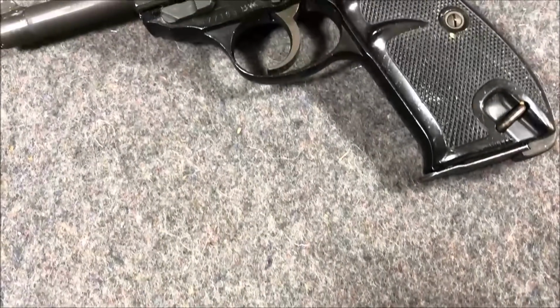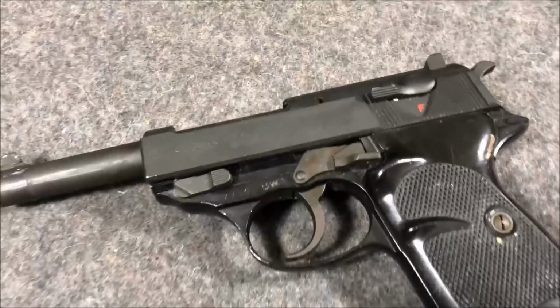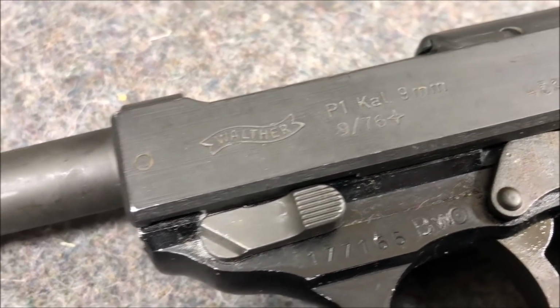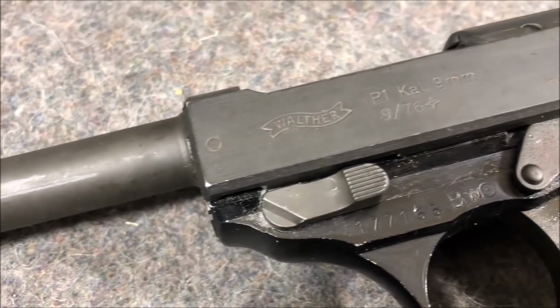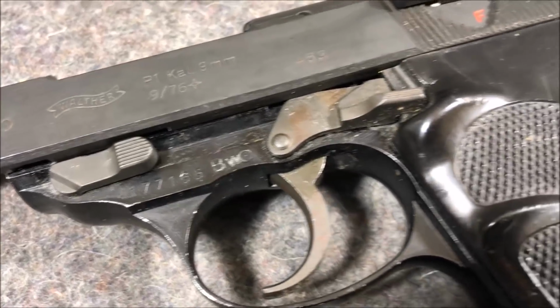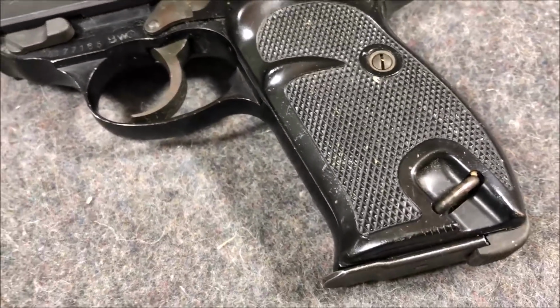Coming in at number 5 on our list is the post-war German Walther P38, or P1, as this example is. Primarily the P1s because they go for a little bit less. These were used by the German military, the Bundeswehr, from the early 1960s until it was replaced in the early or mid-1990s with a different pistol.